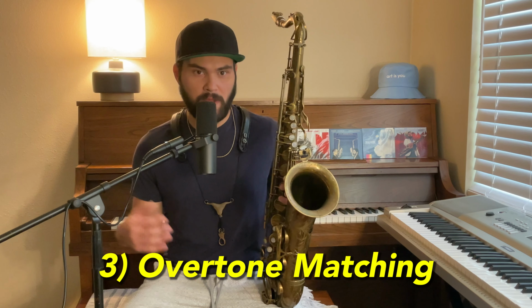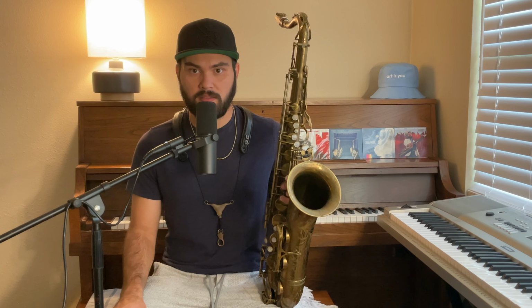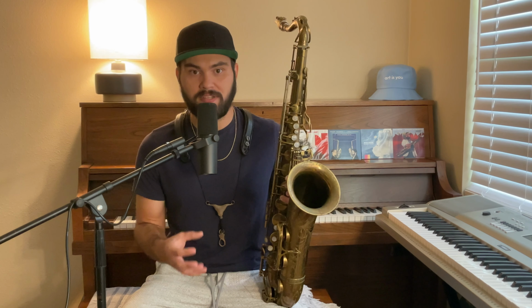This is a concept that we're calling overtone matching. Overtone matching can be defined in a lot of different ways, but the way that I wrote it in this book is the concept of false fingerings. This is a tradition that's been in saxophone players' vocabulary for many, many years. This false fingering technique makes notes that have the same pitch have a different timbre.